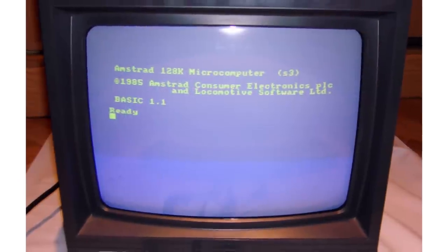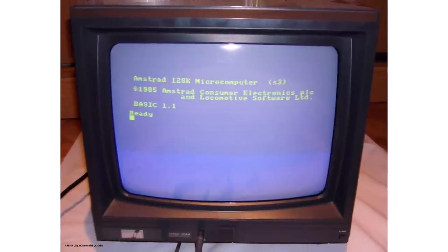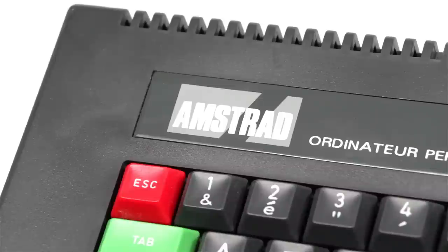Like the built-in storage drive, this not only made the CPC a little more expensive, but if one of the integrated parts went wrong, the whole system was pretty much useless. Man, screw forward thinking, this is an Amstrad, we'll have none of that.